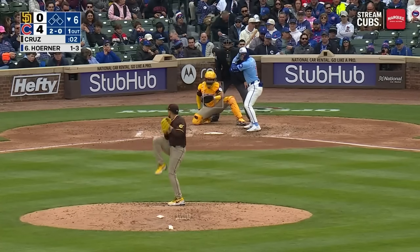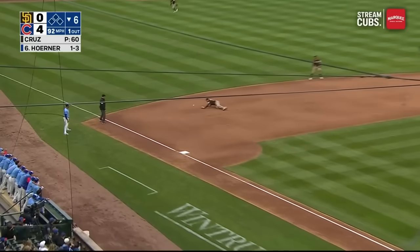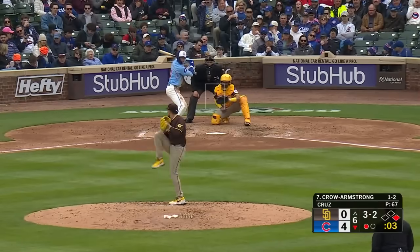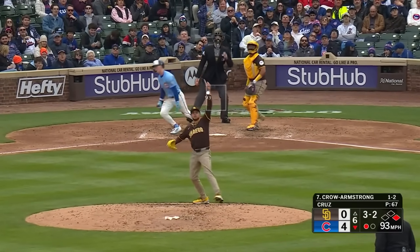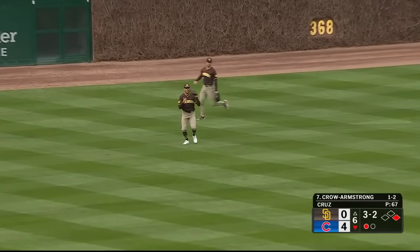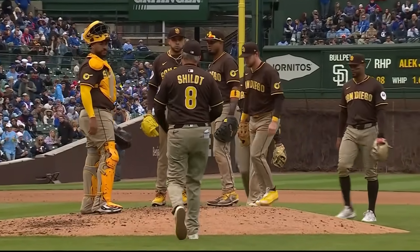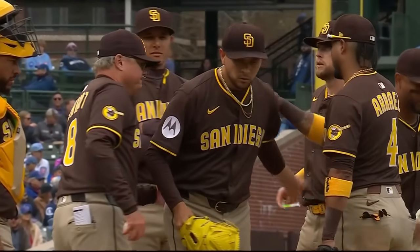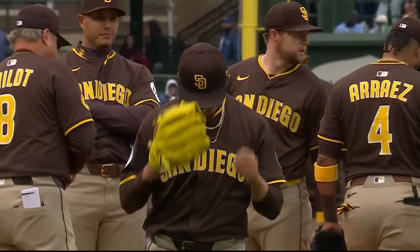1 out, nobody on for Nico Horner. Hit hard off the glove of Manny Machado. Thinking that'll be a hit. Runner goes, and a fly ball headed to left center field. Lockridge over to make the catch for out number 2. Here comes Mike Shildt as Cruz up to 68 pitches in relief. The starter Pivetta threw 76, and Cruz really doing some good work to log some innings here. So far charged with just the 1 run, and the new pitcher is Alek Jacob.